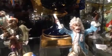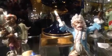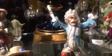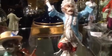And of course here is amongst the most famous series of all Meissen porcelain, the monkey band. Look at this wonderful conductor, and when you look at the conductor and you start looking at its features, you can see a Meissen figure that has been modelled to its very best in detail.